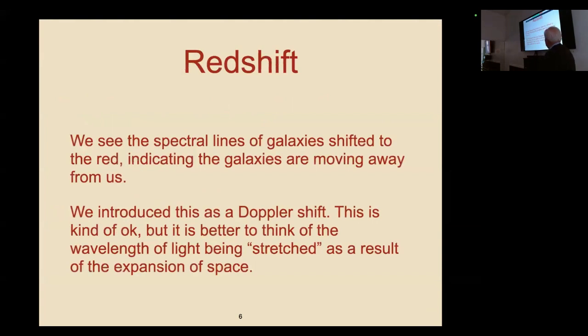Okay, going over a couple of things. I talked about the redshift last time. That is, the spectral lines of galaxies are shifted because the galaxies are moving. I introduced it as a Doppler shift, and I think that's okay. But a better way to think of it is that as the photon, the light, comes towards us, the wavelengths are stretched by the stretching of the universe, by the expansion of the universe.